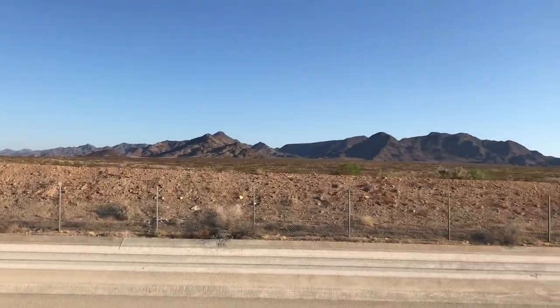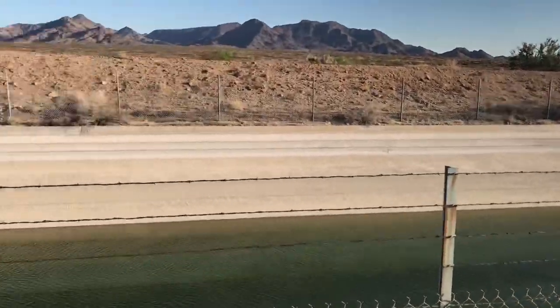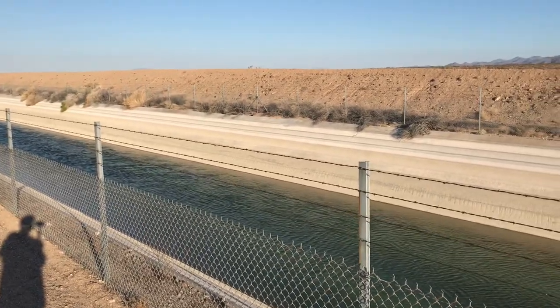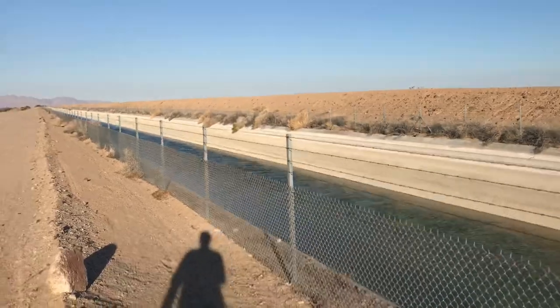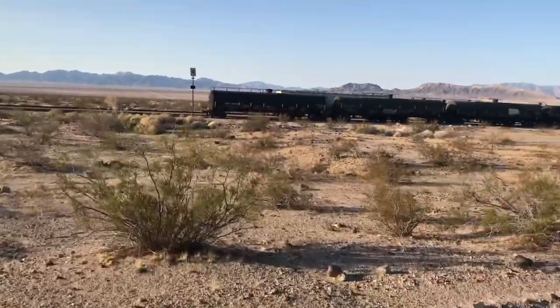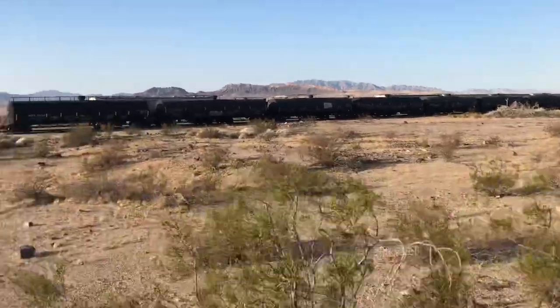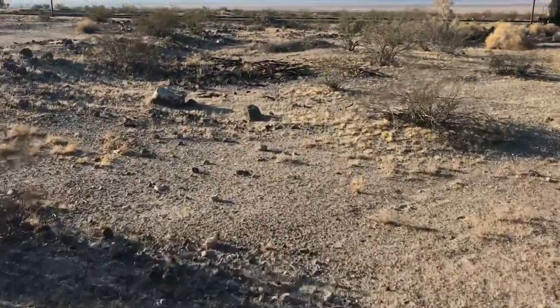Middle of the desert. Man, think of the guys that had to make this. They had to get the fall right. Because I believe this comes from Havasu all the way to, I don't know, Southern California area. Pretty neat though. That's a big water tank. Bunch of rusty stuff over here. Let's check it out.